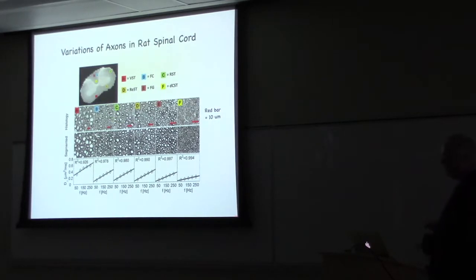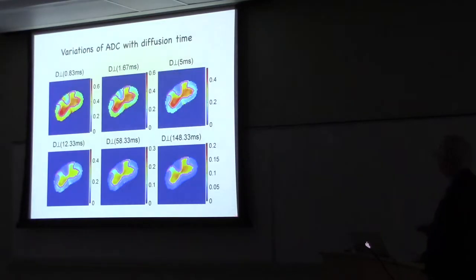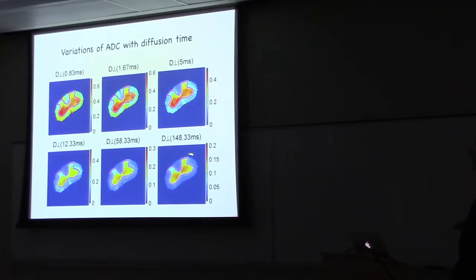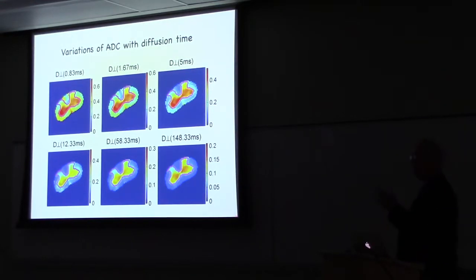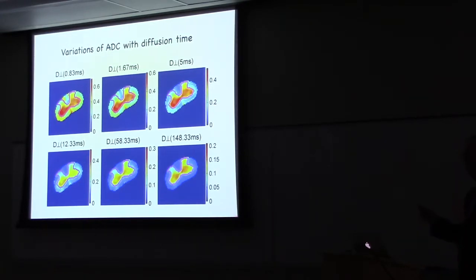And when you look at the measurement of the diffusion coefficient as a function of frequency, you can see they have nice straight lines, pretty good R values, but they have different slopes. If you go to a diffusion time of, say, 140 or 58 milliseconds, you can see there's no contrast at all between different parts of the white matter. But if you go down to these short times, like 1 or 2 milliseconds or thereabout, you begin to see contrast, which is telling us that this technique with very short diffusion times is truly sensitive to the differences in the sizes of the restricting compartments.